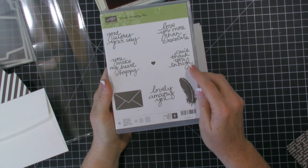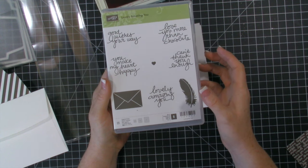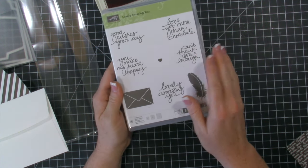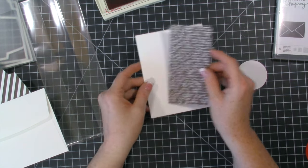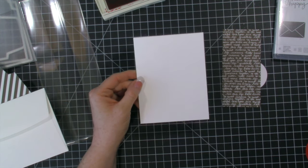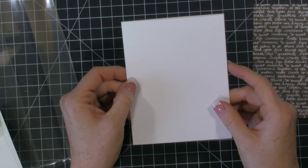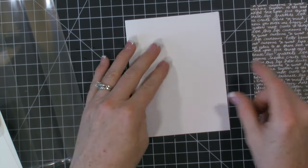A lot of times I will hang on to my stamp sets if they have a unique sentiment or a really great sentiment that I feel works with a lot of different things. So I'm not sure if this is available or retired. I will have to look for you guys. So then what I did is I just took a piece of cardstock. So this is 4.5 by 4.25 by 5.5, and so it's just a standard card size.